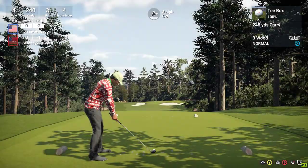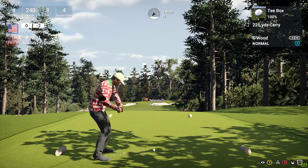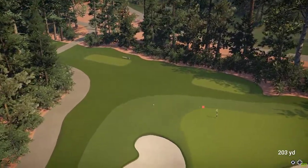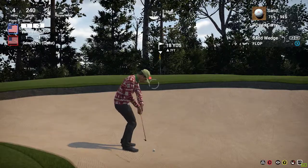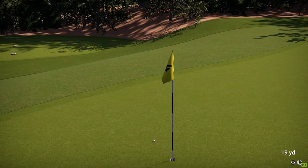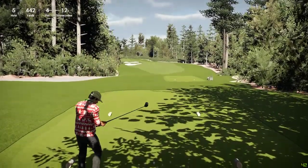Okay, let's tee up another one. We got hole number 4. Okay, that was fantastic, and now you have a pretty makeable putt. Nicely done. Almost had a birdie there. Just wasn't meant to be, I guess. And that'll keep you at 2 under for the round.